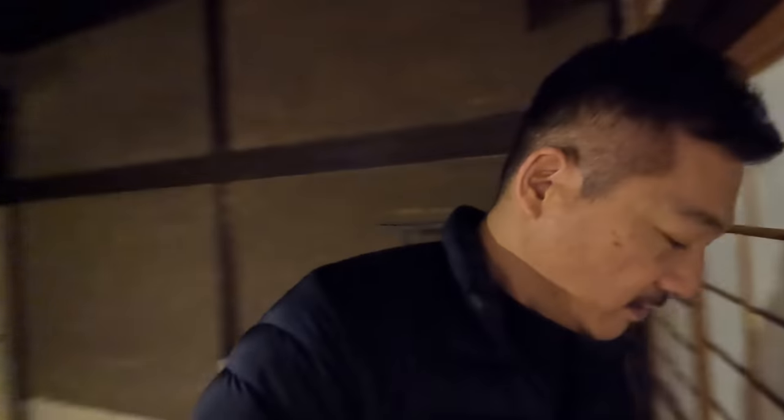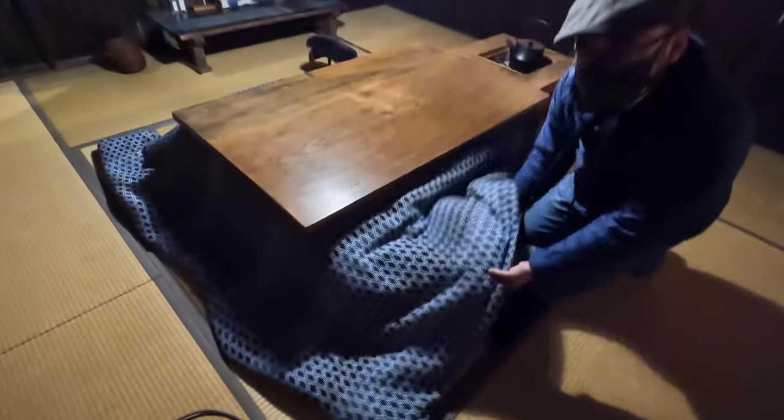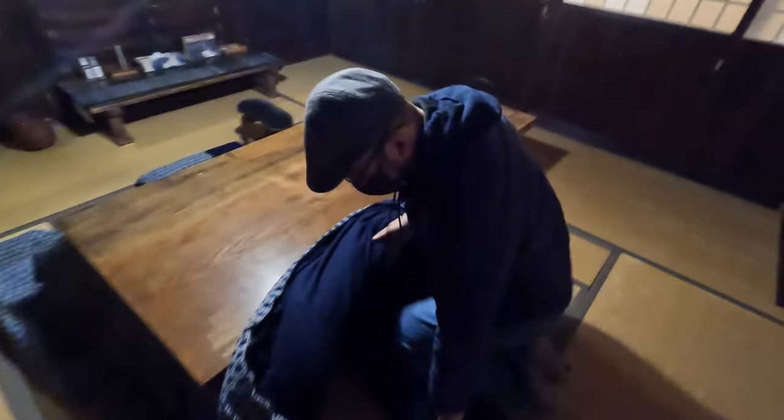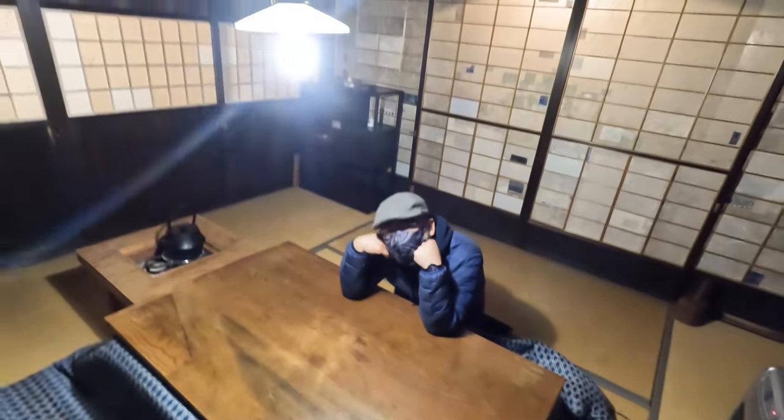Okay. Moving on. If you want to change your mood, please come here. And we can also use this room. This is insane. This is all one room, guys. This is another kotatsu. Hori kotatsu. Ah, okay. So you don't have to sit like this. Yeah, you can put your legs underneath the table. There's like a hole under the table. That's so beautiful. Look at this room, guys.